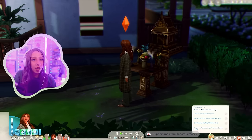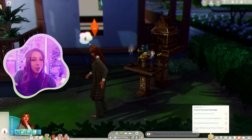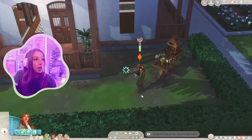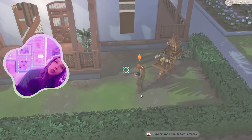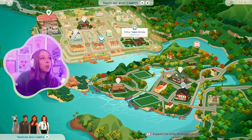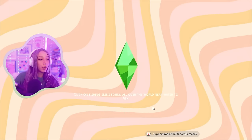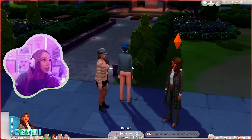Cook Tamarani cuisine, buy a shirt from the night market, buy food at the night market, prepare a recipe using a pressure cooker. Okay, it's 2:30 a.m., so I don't think anything at the night market's gonna be open right now, but that's okay. We're just exploring, you know? Walking around a new place at 2:30 a.m. just sounds really fun.